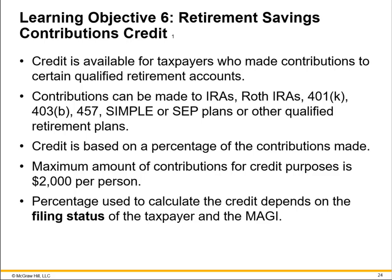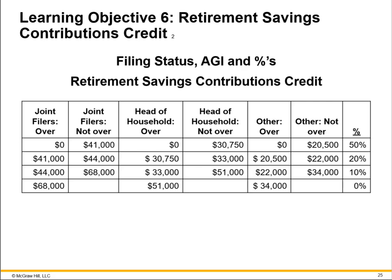Again, not the 100%, but a certain percentage of what you put in. And the most that you can consider, no matter how much you put in your retirement, is $2,000. Your percentage as a credit depends on your modified gross income, and we'll see those percentages over here. Notice that this is a pretty low phase out, meaning it's gone by the time your joint filer is at 68, head of household at 51, and everyone else at 34. That's pretty low, right? And they go quickly.